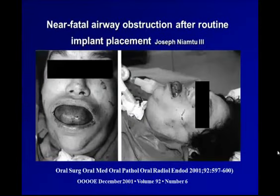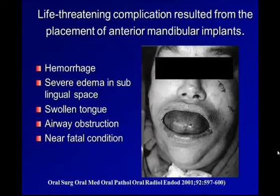However, during the last 2 decades, several papers have been published where their authors describe a near-fatal airway obstruction after routine implant placement. One of the early papers was published in 2001, where Joseph Nimatso described the case of a severe hemorrhage and a severe edema in the sublingual space that led to a swollen tongue that obstructed the oropharynx with a full airway obstruction. The patient was hospitalized in a near-fatal condition.